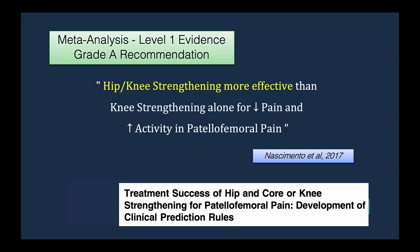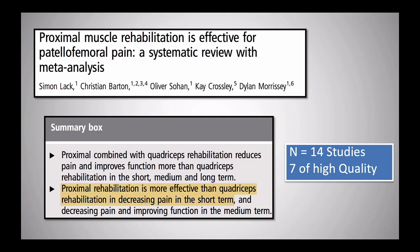A recent one which has sort of come out from Simon Lack and group, Christine Barton, Dylan Morrissey from London, and so they looked into proximal muscle rehabilitation, systematic review. They looked at 14 studies, 7 of very high quality, and what is very clear is again the same results. So strong evidence to include proximal stability in the management of patellofemoral pain. So again the results match the previous RCT which I discussed earlier.